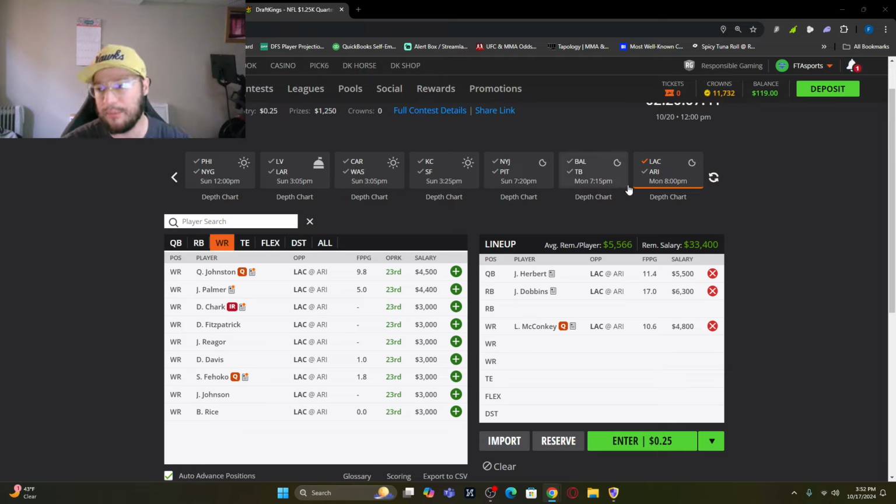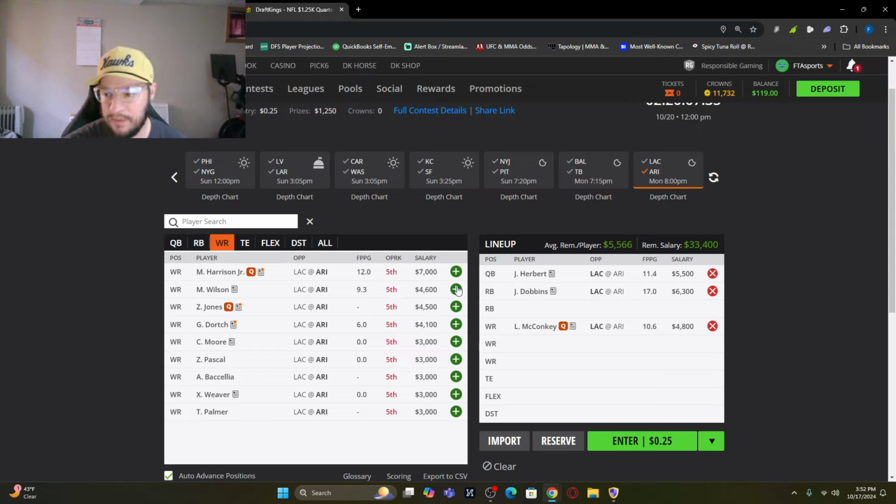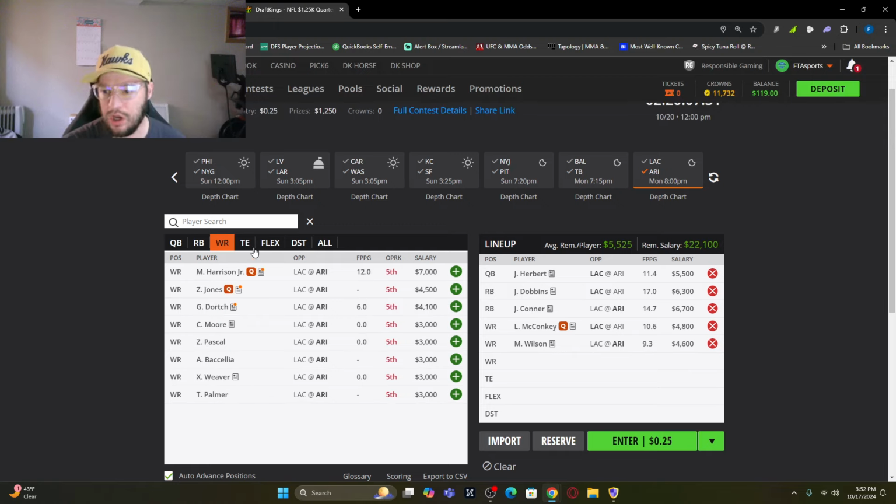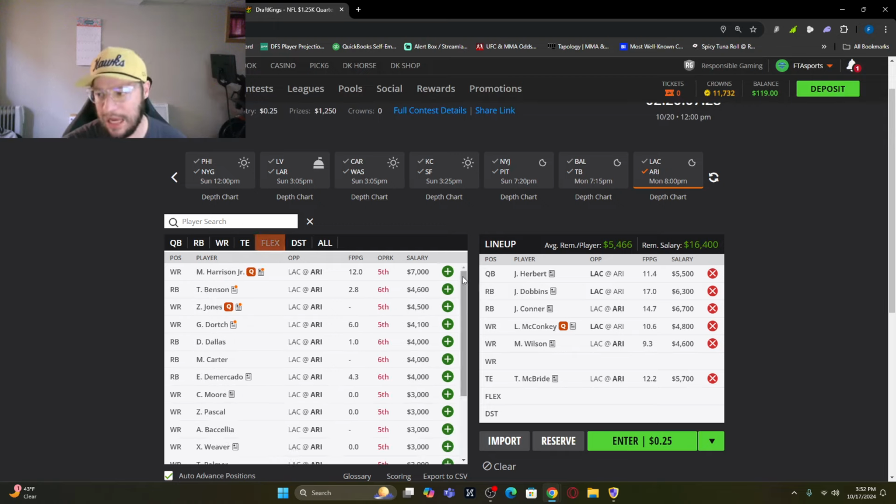But then we got to do a bring back. We got Arizona bring back here. If Harrison is out, Michael Wilson makes a ton of sense being $4,600. You do have a chance you could go James Conner. You could also go Trey McBride. Now, this is not necessarily the stack I'm going to go with, but this is kind of a stack you could look at or a bring back here.